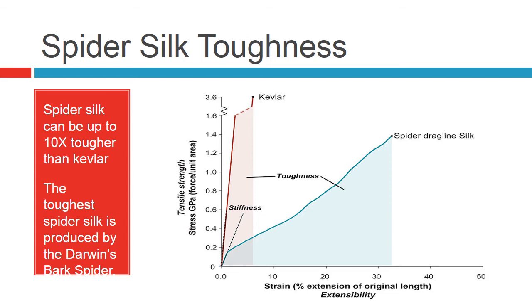A frequent mistake made in mainstream media is to confuse strength and toughness when comparing silk to other materials. As you can see here, weight for weight, silk is stronger than steel, but not as strong as Kevlar. Silk, however, is tougher than both. The toughest known spider silk is produced by the Darwin's bark spider. It is over 10 times tougher than Kevlar. This is quite amazing because this level of toughness rivals that of the highest quality modern polymer fiber that can be produced in labs today.